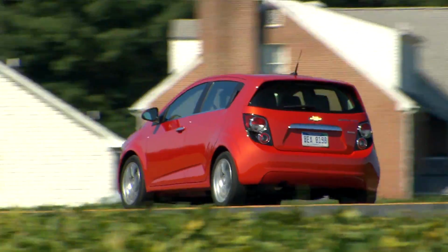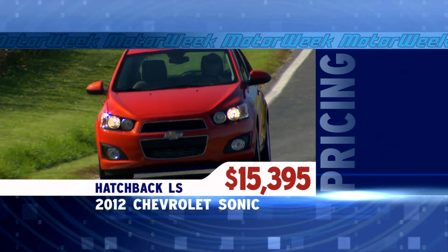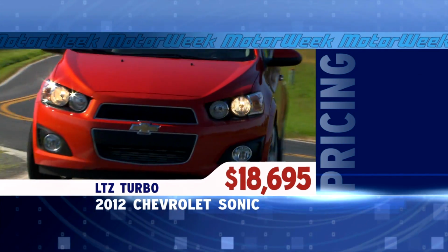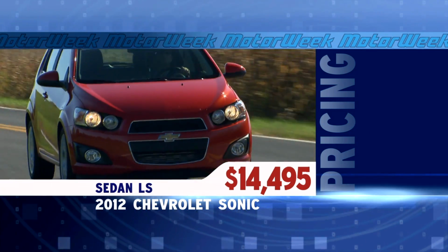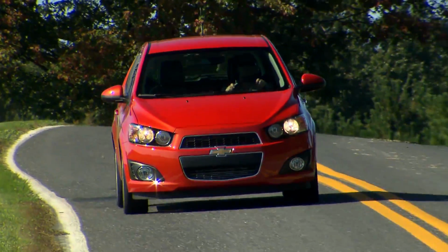The 2012 Chevrolet Sonic LS 5-door hatchback begins at $15,395. Our LTZ Turbo starts at $18,695. For the budget conscious, the Sonic LS 4-door sedan begins at $14,495. We feel the new Sonic is a very good subcompact.